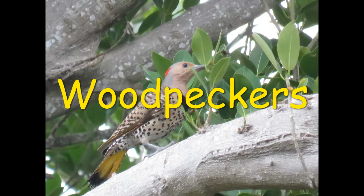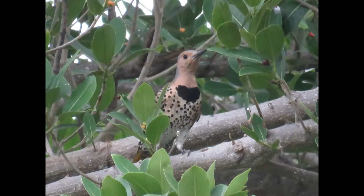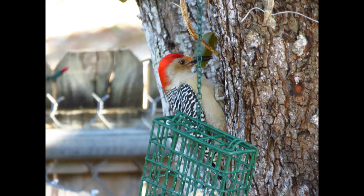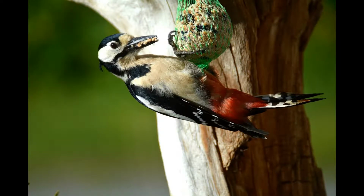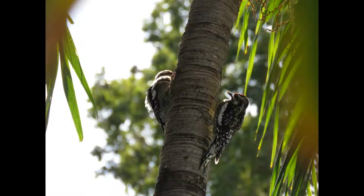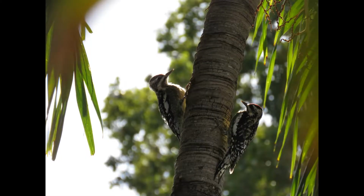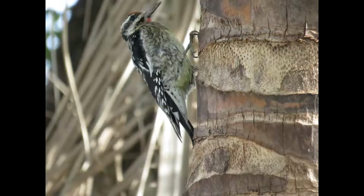So how about woodpeckers? If you love woodpeckers and you're wanting to attract more woodpeckers to your yard, you can offer suet, bark butter, black oil sunflower seeds, and things like that. They really like those. Some woodpeckers like cracked corn, grapes, raisins, and apples as well. They may also feed at your hummingbird feeder, believe it or not. I've never seen one do this, but that's pretty interesting.